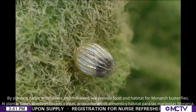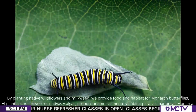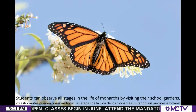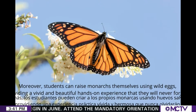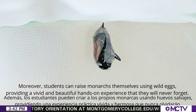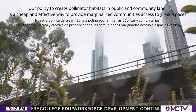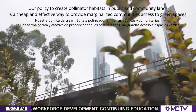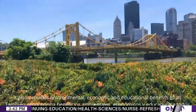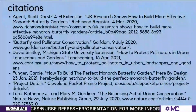butterfly. By planting native wildflowers and milkweed, we provide food and habitat for monarch butterflies. Students can observe all stages in the life of monarchs by visiting their school gardens. Moreover, students can raise monarchs themselves using wild eggs, providing a vivid and beautiful hands-on experience that they will never forget. Our policy to create pollinator habitats in public and community land is a cheap and effective way to provide marginalized communities access to green spaces. It also provides environmental, economic, and educational benefits for all.